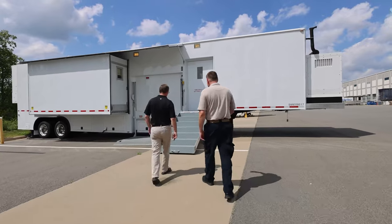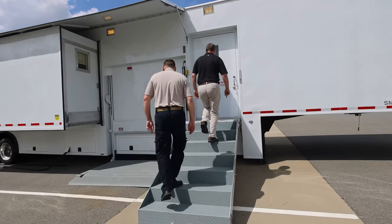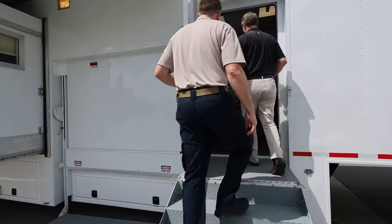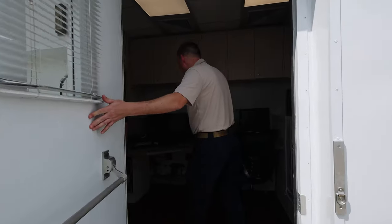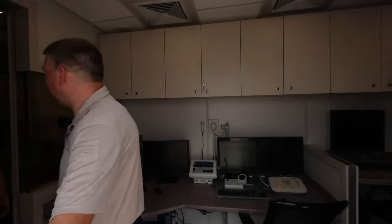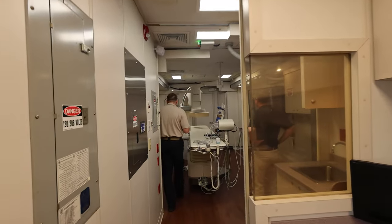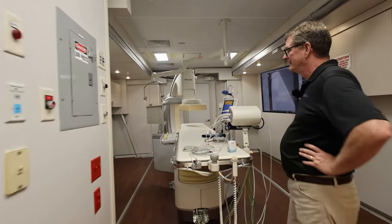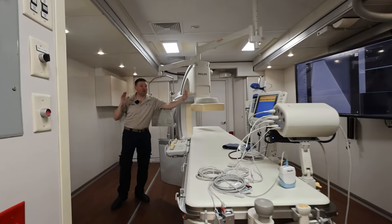Really? Well, the steps are nicer on this one. Look at this. Goodness. All right. I was wondering how you're going to fit all the workstations in. Oh my God. This is beautiful. Oh my gosh. So here is the problem that I was wondering. How were you going to run a cath lab in a trailer? Because width is, yes, the problem.